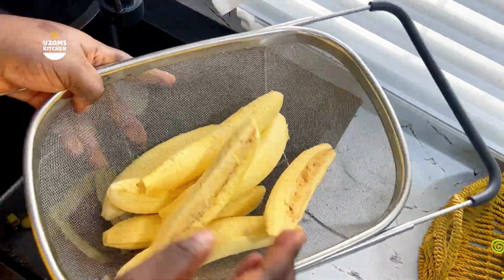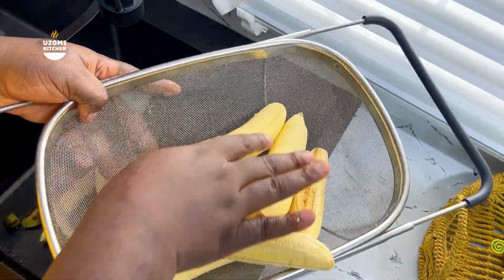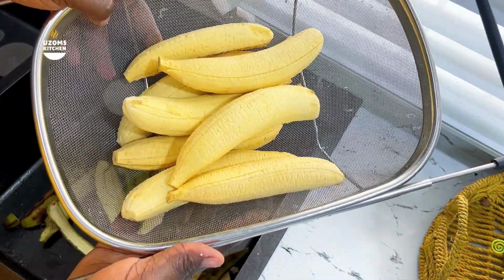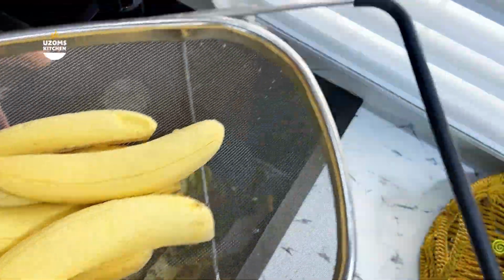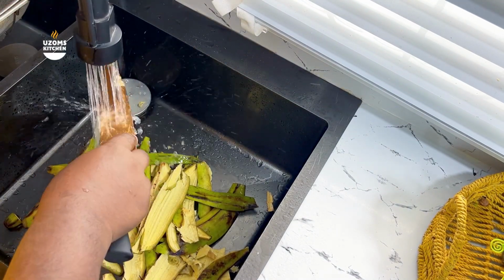Here our plantains are well peeled and they look beautiful already. Friends, you can see what I was saying about the color of your plantain. Please make sure it has some color to it. Even if it is very unripe, yes, it still has to have that yellowish kind of color. Don't buy one that is just bland and just pale and just white.